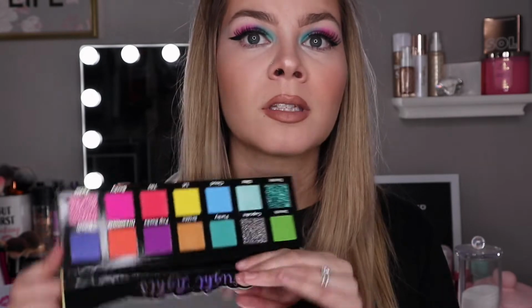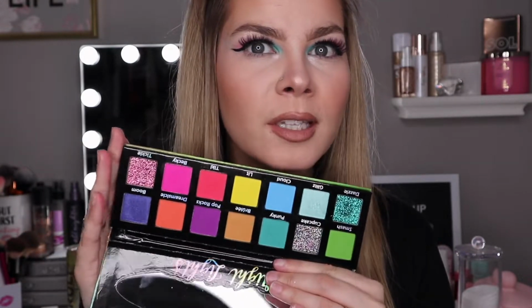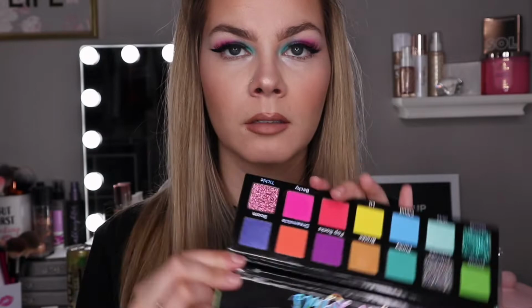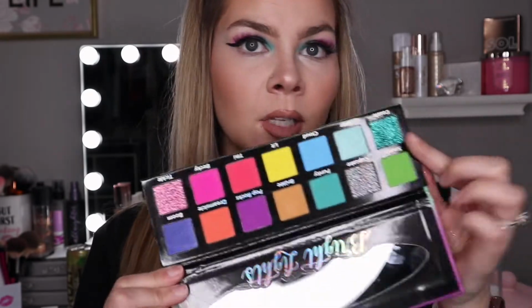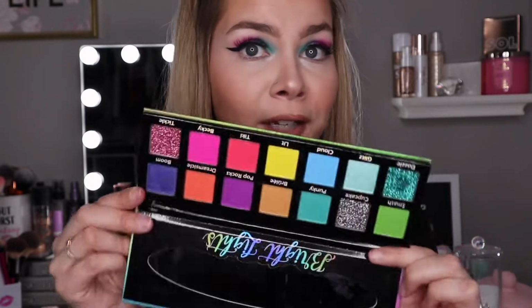And I actually picked this up in a BoxyCharm pop-up sale. It was $5 or $6. Seriously, for this, it's crazy. It's so cheap. And it's a great palette, very good quality. It has some glitters as well, which I love. We got a variety of shades. It's like a rainbow palette basically. So yeah, I love this one. I use this one quite often.